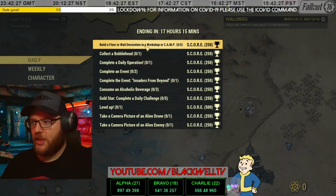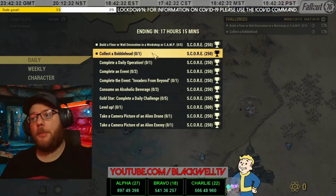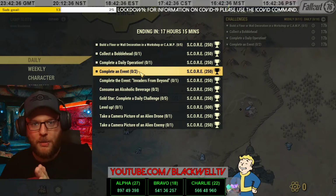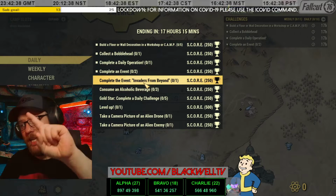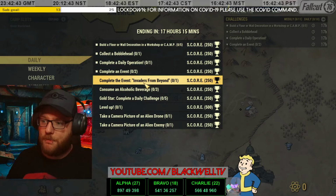Build a floor or wall decoration in a workshop or a camp. So that never changes, really, does it? Collect a bobblehead. Complete your daily op. Complete 2 events. Normally it's complete 1 event, but because there's a seasonal on at the moment, Invaders from Beyond is also in the game, so they're doubling it to 2 events.